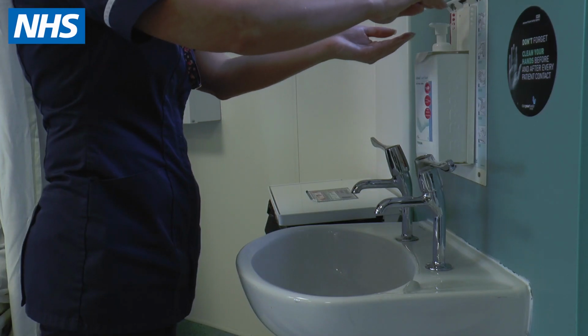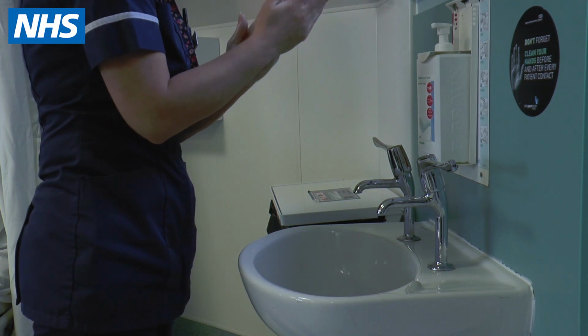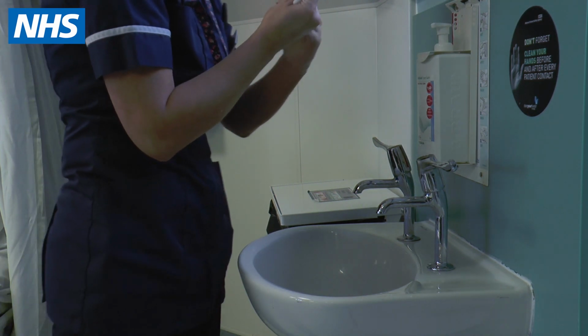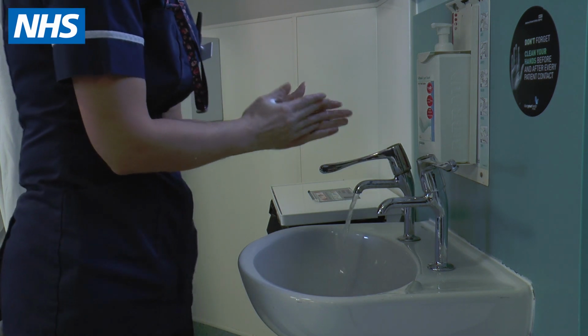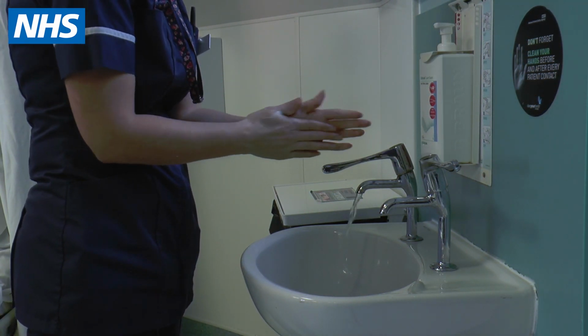The hospital has an excellent reputation for preventing infection. One of the main ways we can do this with your help is to ensure that hands are washed well, effectively and regularly. Don't feel afraid to challenge any member of staff if you feel they haven't washed their hands appropriately before providing your care.